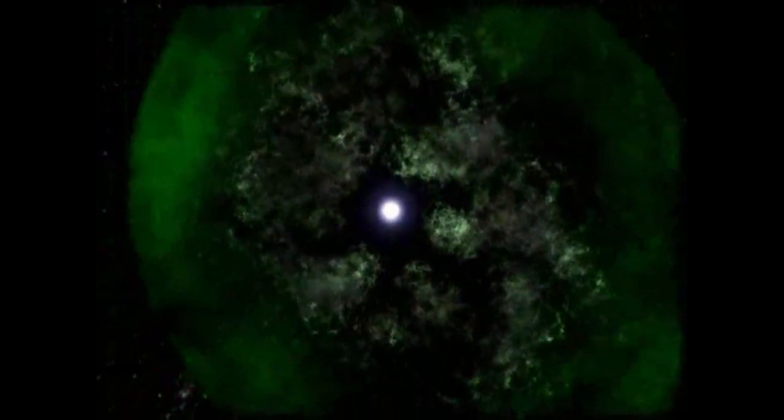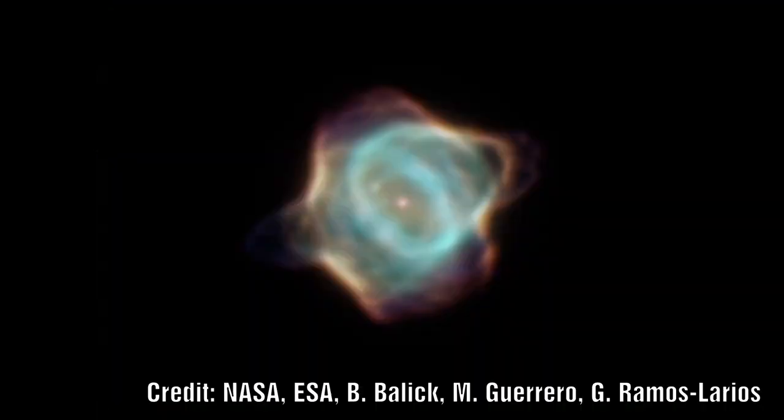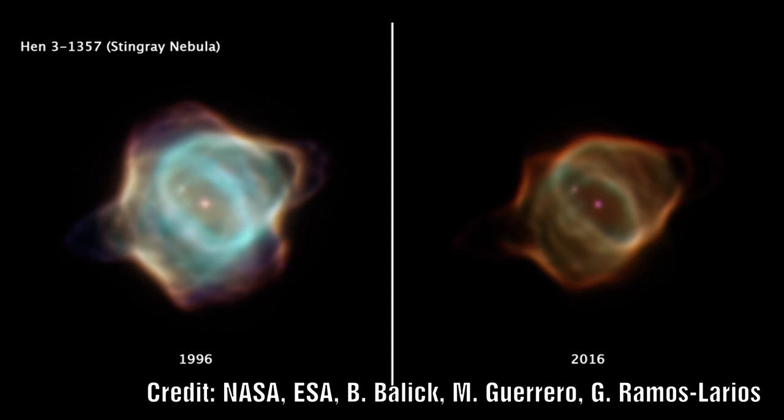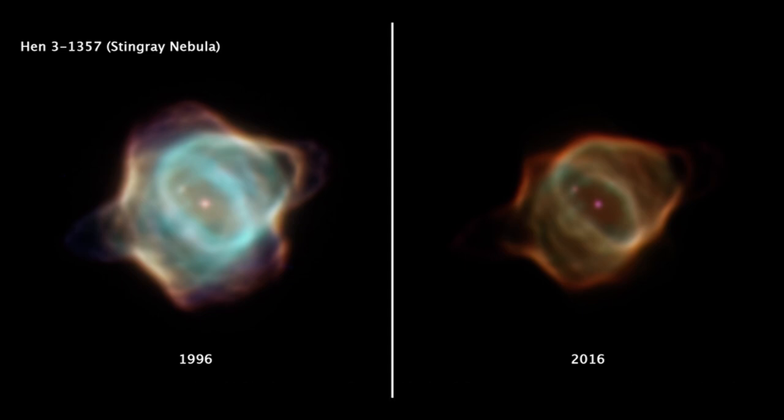They are created when a red giant sheds its outer layers of gas, and the exposed core of the star will then illuminate those layers in a dazzling display of colours. The Stingray Nebula seems to be behaving in a way that is unexpected. It is the youngest known planetary nebula in our sky. Hubble images taken 20 years apart show a dramatic change in the nebula's shape and brightness. You can see a dramatic change to the colours and the visible size of the nebula.